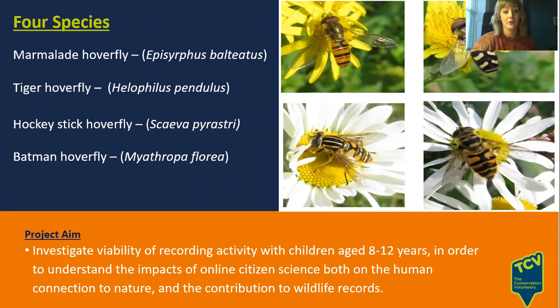From the over 280 species of hoverfly in the UK, 4 were selected here: marmalade, tiger, hockey stick, and Batman. So we gave them names that are easily identifiable for the children, and in the educational worksheets we tied it up as hoverfly heroes, giving them a character, giving them superhero qualities.